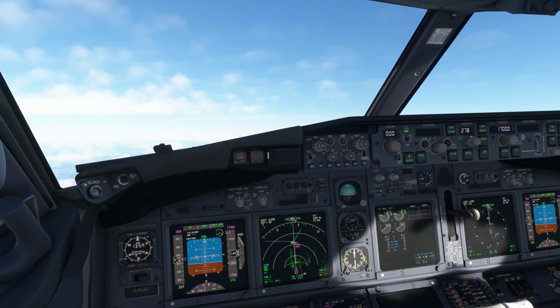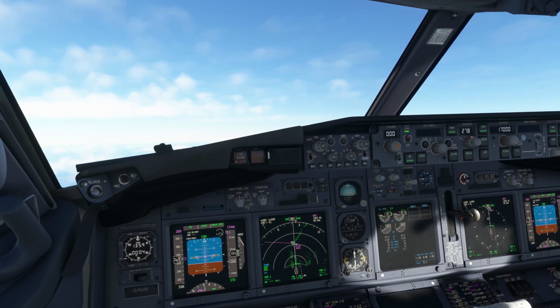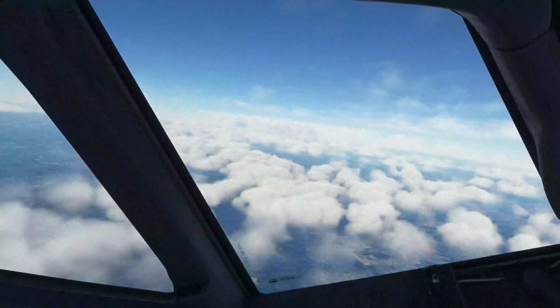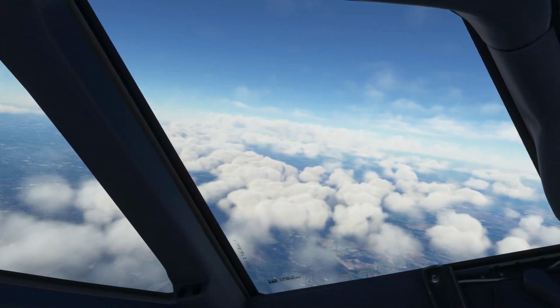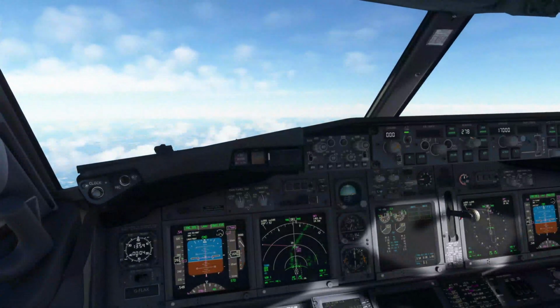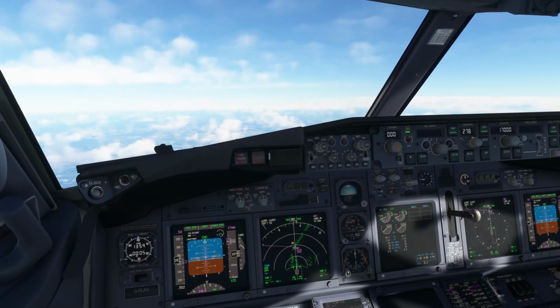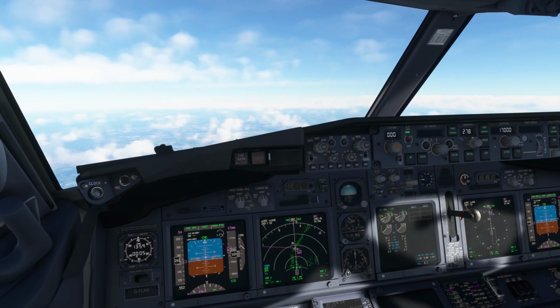It's 3,000 to go. And we have a lot of stuff we've got to do to get ready for top of descent. Once we level off, it'll be good to start in on all that. Nice day, bit of cloud, very windy. And fairly warm. It's 18 degrees there on the ground. Just leveling off. There we go at 17,000 feet.